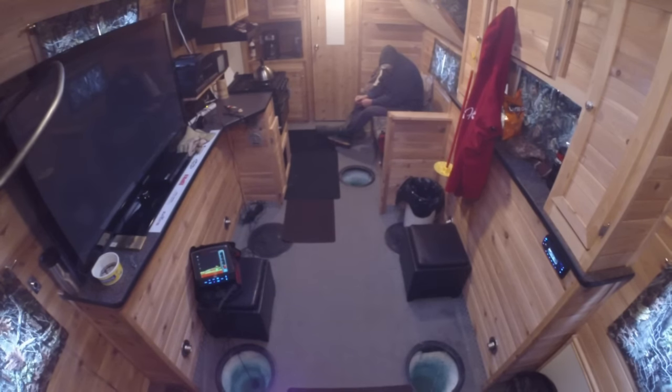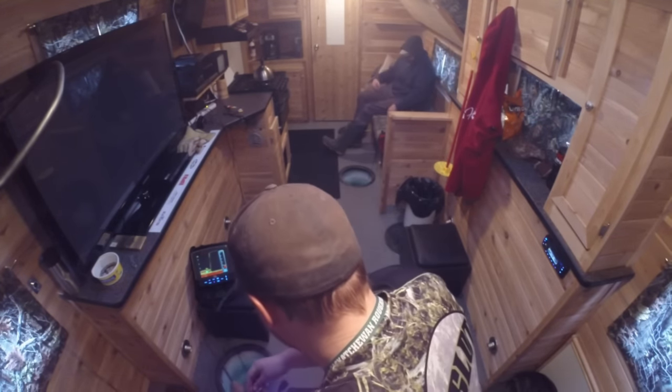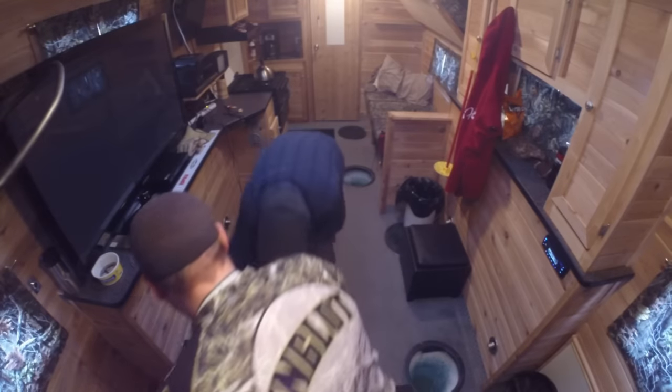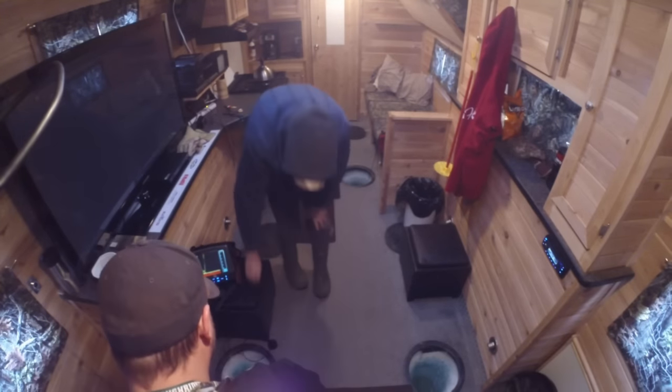Big walleye. There we go. Yeah, that's a big walleye. You want to come grab this transducer out of there? Just pop it up. Reel this line up.